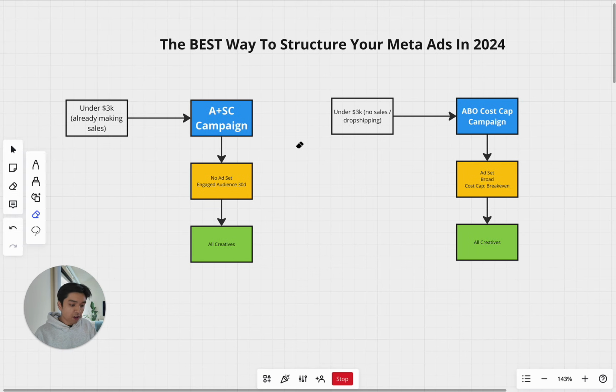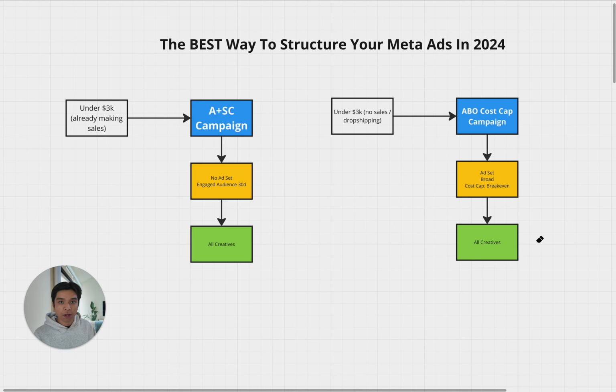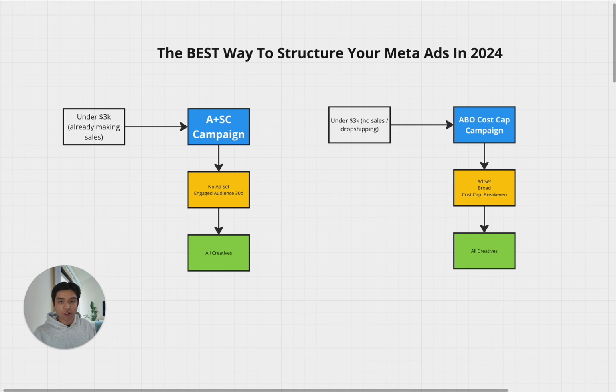We run Advantage Plus because eventually we want to get you over to running Advantage Plus and lowest cost bidding strategies because those are most ideal and optimal for actually growing your business, especially when you start to add on other channels. But if you're not doing any sales or you're dropshipping, cost caps are the best way, the most cost effective and least risky way to be able to test things as much as possible without any downside.